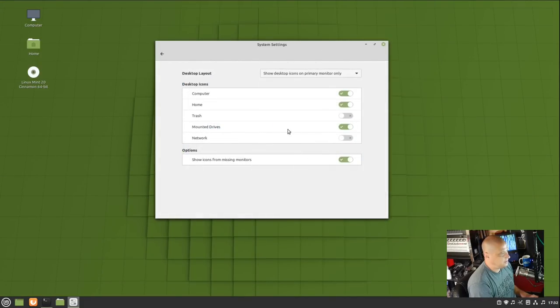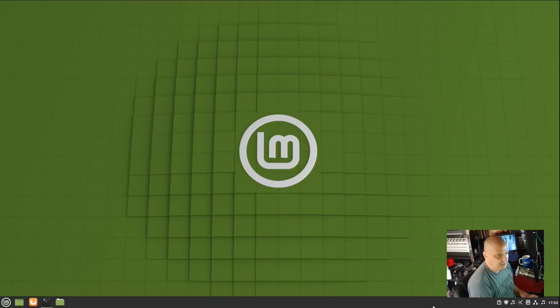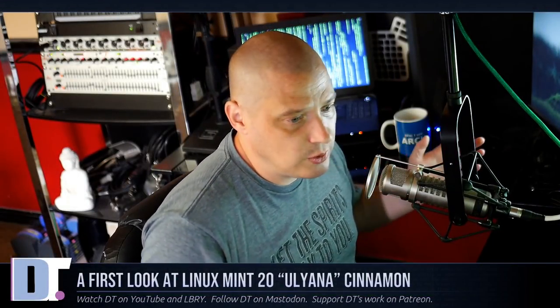And if I go to the desktop, this is really what I want, because I don't like icons on my desktop. So I'm just going to turn all that off. I like a clean desktop. Yeah, that looks pretty good. I tell you what, Linux Mint 20 Ulyana, at least the Cinnamon edition, is a very attractive, modern-looking desktop Linux distribution, and I'm glad that I took this quick first look at it.